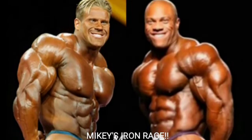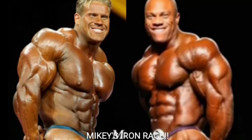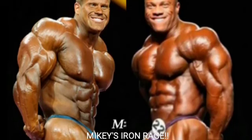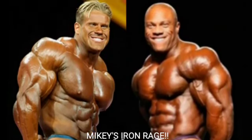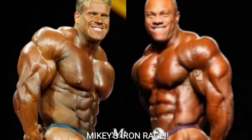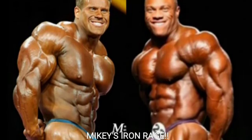All right, guys, now we got the side tricep. And I don't know, guys, this was a tough one. Jay's side tricep might be a little more deeply cut, but I think Phil's side tricep might be a little bit thicker. I think Phil does have a thicker, bigger tricep than Jay Cutler does.